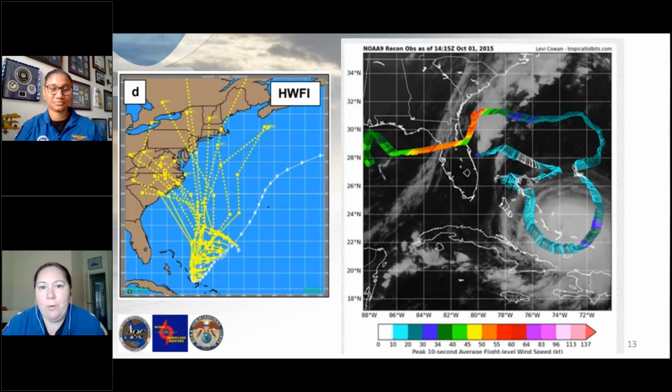And the reason we flew all the way over there was so that we can sample that front that's kind of draped across northern Florida. We needed to see how strong that front was. If that front was weak, that meant that Hurricane Joaquin could probably punch through it and make a left turn and go over Florida. If it was strong, it would end up pushing it right back out to sea, which fortunately in this case is what ended up happening.